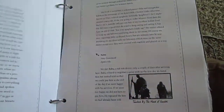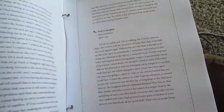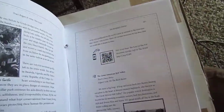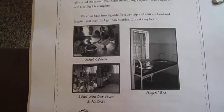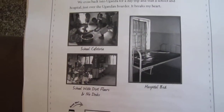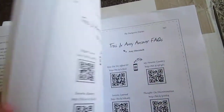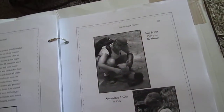We got a couple recipes from the Thai cooking school that we went to in Thailand. And we have a bonus at the end of the book as well. We take you inside of the local homes and inside of a hospital in Uganda. Absolutely incredible video footage in here. There is no other book that will take you on a tour like this.